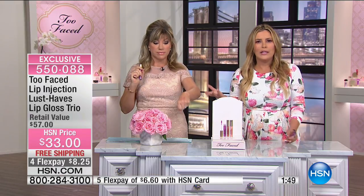We're just kicking off Jillian's 4-year anniversary with us in Too Faced. 4 years we've been together. Wow. So you'll find these colors individually in the biggest department stores, and sold individually here at HSN. You're not going to find the trio together for $33. It's only for today.